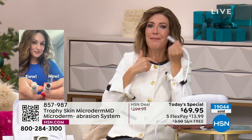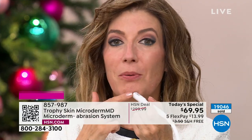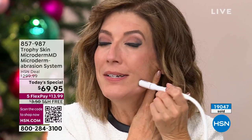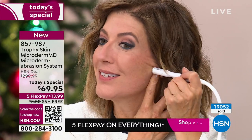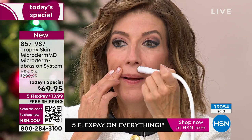It's the more uneven skin tone, or the discoloration, where you just want to bring out the brightness of your skin. The fact that you can own the tool, you own it, you're done. It's a one-time purchase that you will own for $69 and not $300. That's why we love offering Trophy Skin to you today. Look at this. Just hold your skin taut. Complexion, get on in there. Beauty.